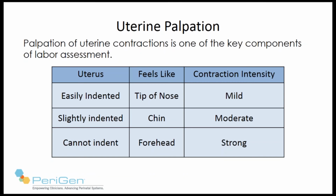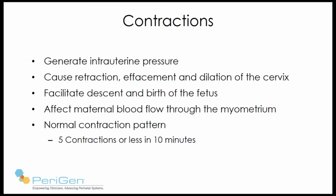Teaching the art of palpation is a very useful tool and helps us determine strengths of contractions, as well as asking our laboring women to help us with the pain scale throughout the labor to determine if our contractions are increasing in intensity.